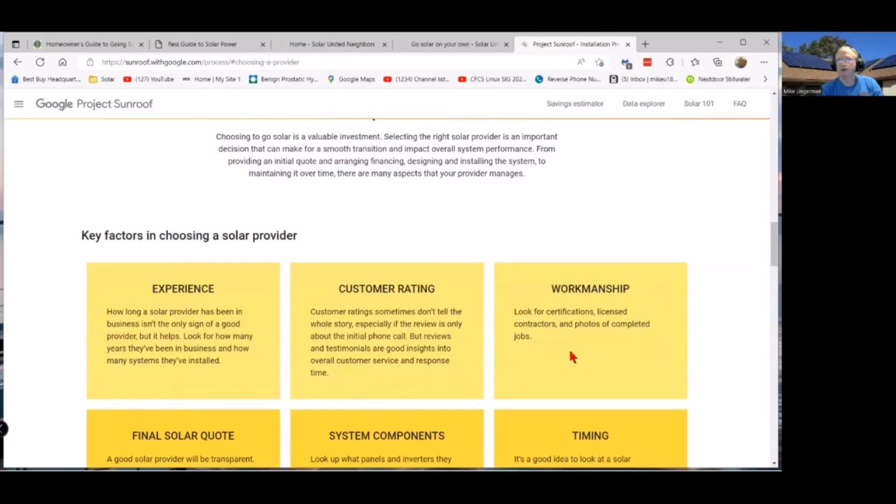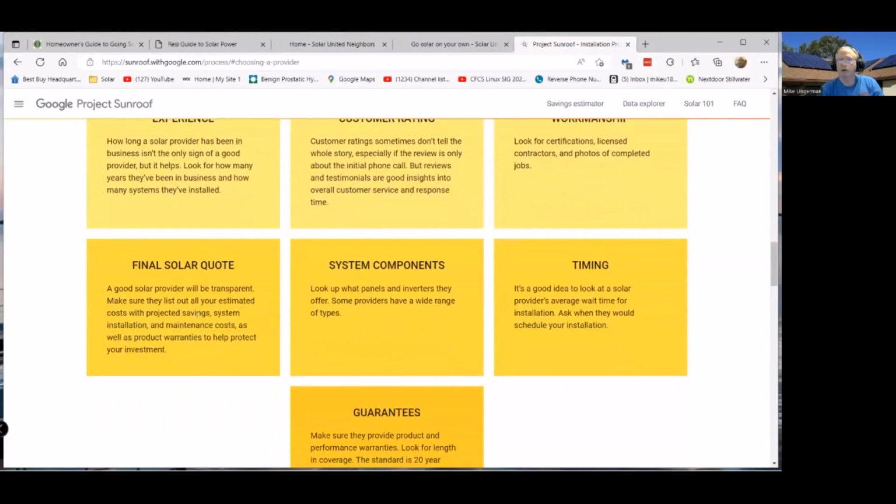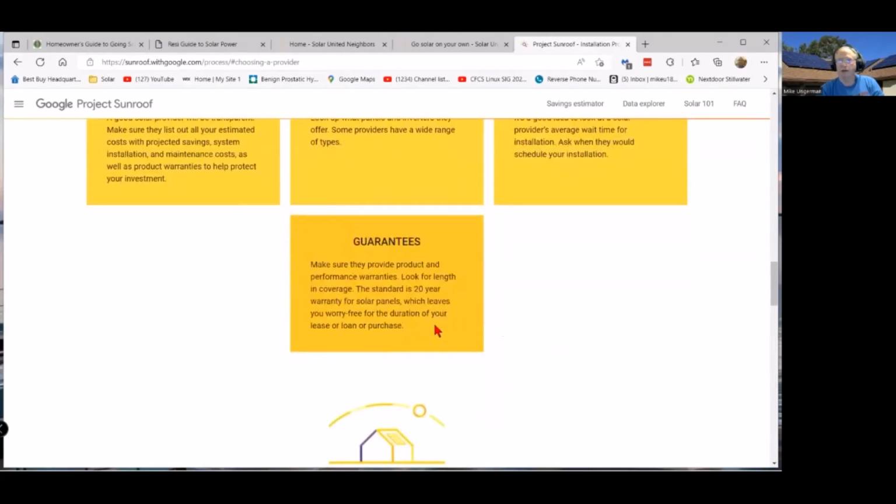What is their workmanship in terms of licenses, photos of completed jobs? Getting their quotes, make sure they list out all of the estimated costs with projected savings, system installation, maintenance costs, listing all the components by make and model so that you can, if you wish, look up the individual components yourself and find out what their specifications are and perhaps suggest alternatives. Timing, to see what the average wait time is for an installation, and then when they would schedule and the various different steps. And again, guarantees.